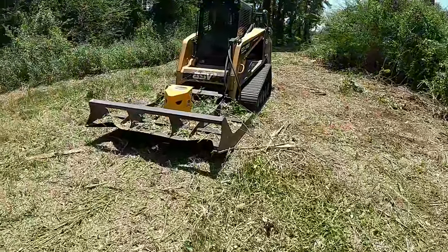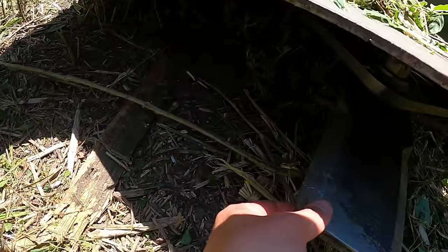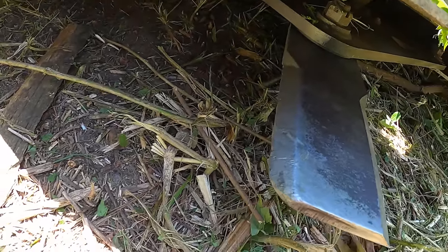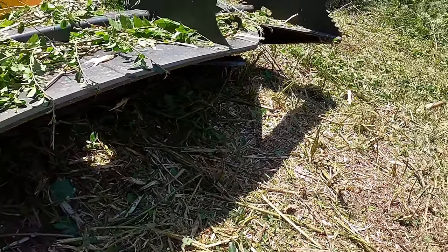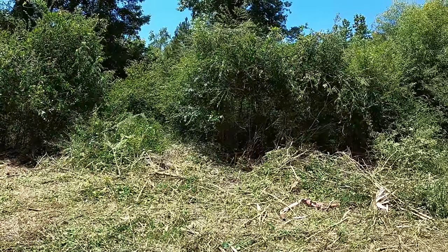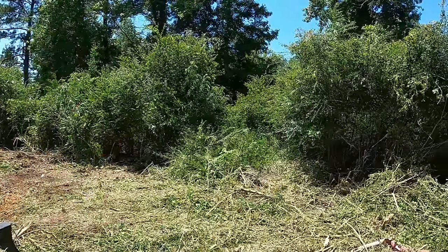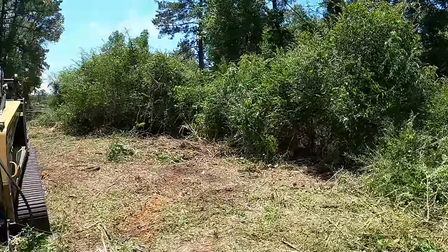The brush cutter hit some of it, but you can see the blades really aren't in that bad of shape, for what they've hit in here. They're really not. The mulcher would have taken a beating in here. So, oh, there's tires. This is not mulchable. That's not even really cuttable with this thing.